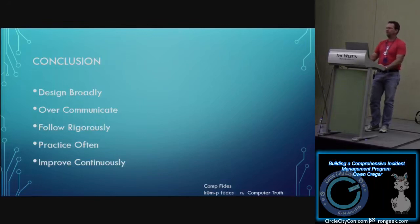Everybody needs to know that this thing is there. They need to know how to contact you, who to contact, when to contact. If you don't follow this plan rigorously, you'll never be able to improve it. So you need to follow it to the letter. As you're following it, you will find where it's falling down, where it needs improvement, where it doesn't match your business, and so you can make those improvements.